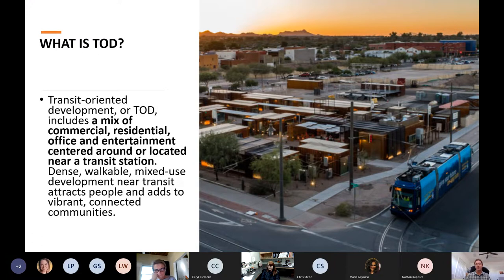So I'm going to start with the basics. This is basically a plan for transit-oriented development. Now, transit-oriented development is not new in Tucson. You can see an example of that in the photo on the right side, the MSA Annex. This is, of course, built around two streetcar stops or stations, and there's a nice mix of retail, entertainment, some senior housing, affordable housing, market rate housing. So it's really a pretty nice example of transit-oriented development right here in Tucson.